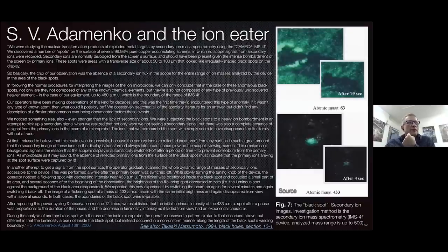If it wasn't any type of known atom, then what could it possibly be? We obsessively searched all of the specialty literature for an answer, but did not find any description of any similar phenomena ever being documented before these events. We noticed something else. Also, even stranger than the lack of secondary ions, we were subjecting the black spots to a heavy ion bombardment in an attempt to pick up a secondary signal when we realized that not only were we not seeing a secondary signal, but there was also a complete absence of signal from the primary ions in the beam of the microprobe.